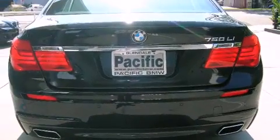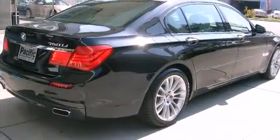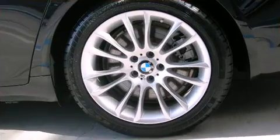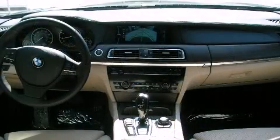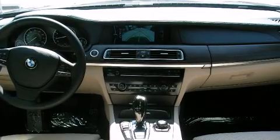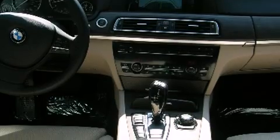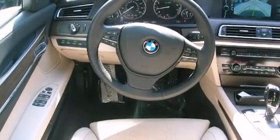BMW prioritized practicality, efficiency, and style by including voice-activated navigation, a power seat, an automatic dimming rearview mirror, heated seats, reverse sensing system, and the power moonroof opens up the cabin to the natural environment. With high-intensity discharge headlights illuminating your path, you'll always appreciate maximum visibility.